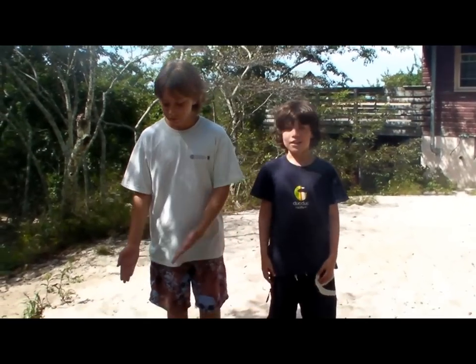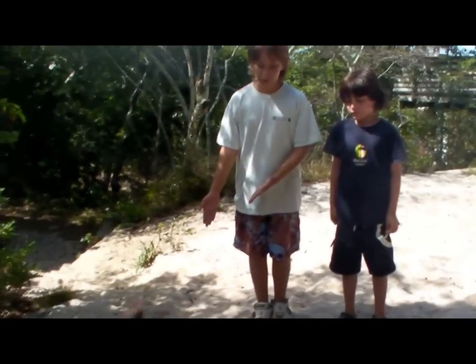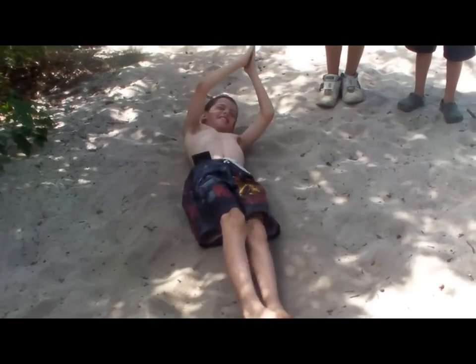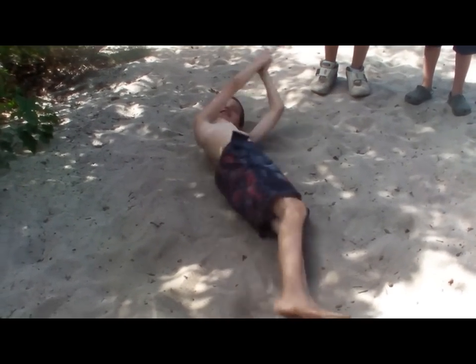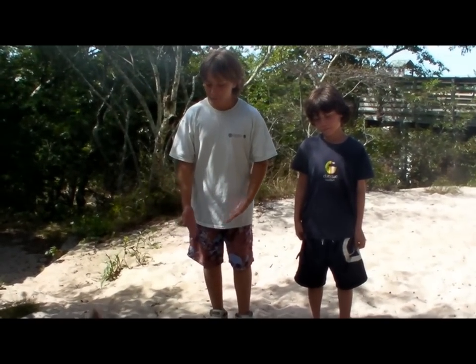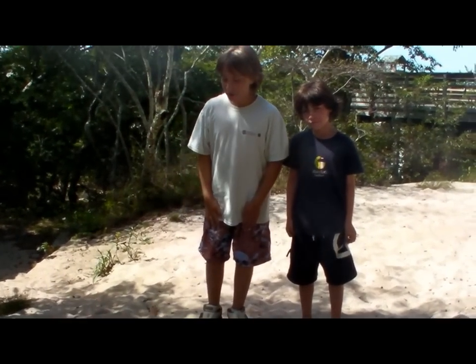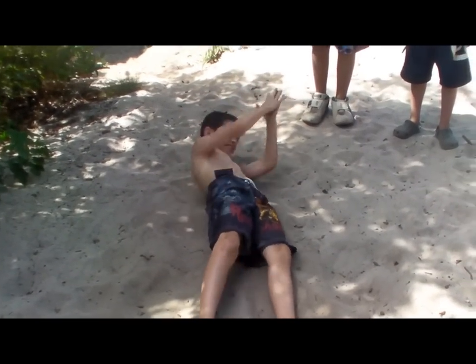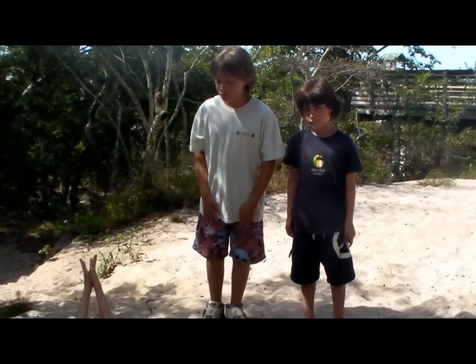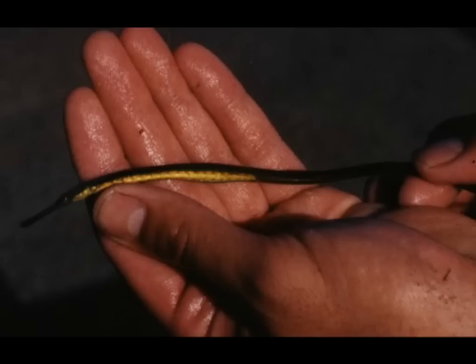This is a pipefish. It grows to 6 to 12 inches long. It uses superb mimicry and camouflage to mimic seaweed so that predators don't catch it. It has a brooding pouch which will incubate eggs, but only the males have this. It has armor plating, which you can see here. And it sucks in its prey, which are small plankton-type animals, with its mouth. And, yeah, that's it.